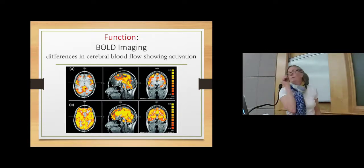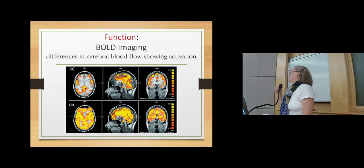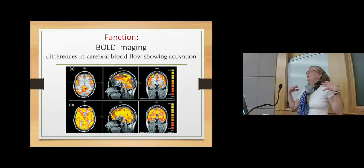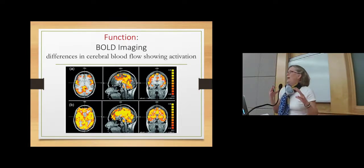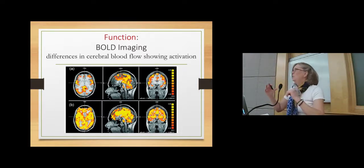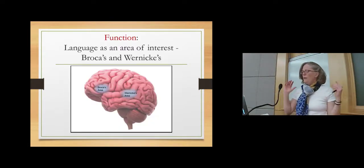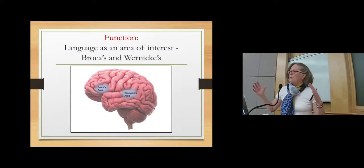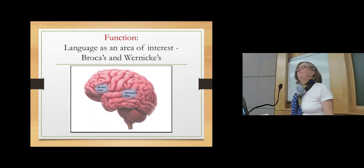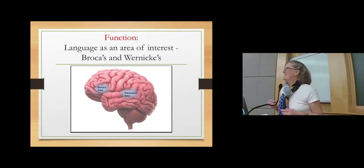Now, the point of this is, this is breath hold at 27 seconds, twice as long. So you can see the quote unquote activation is twice as bright. So we can image functionally what the brain is doing, what area of the brain is being called upon in that task. So for this study, they decided that we're going to look at different areas of the brain.